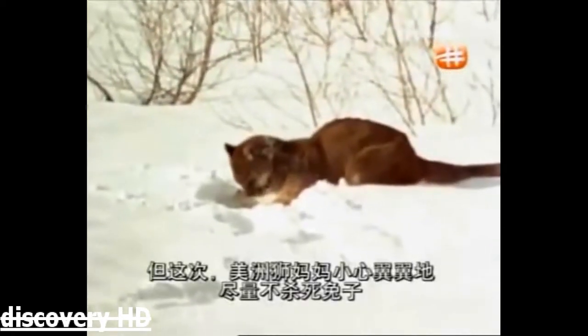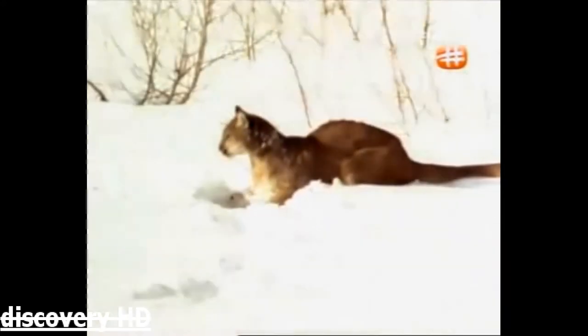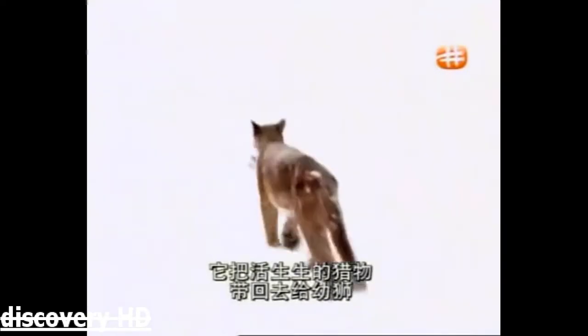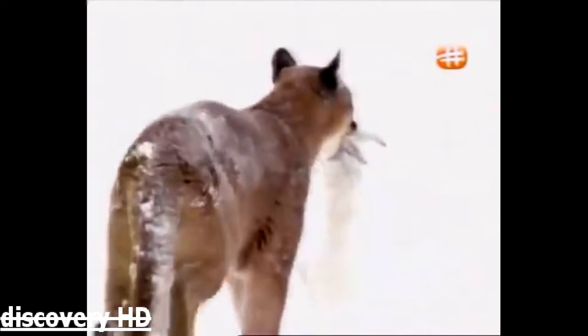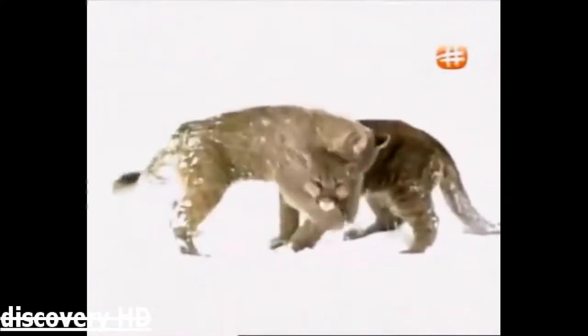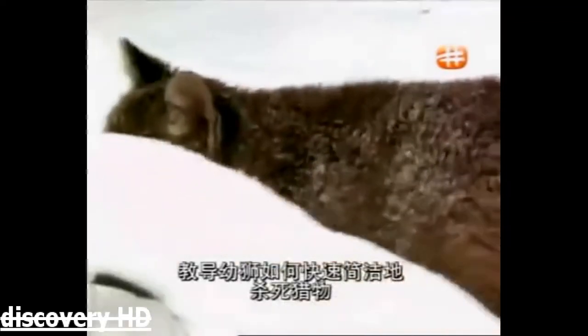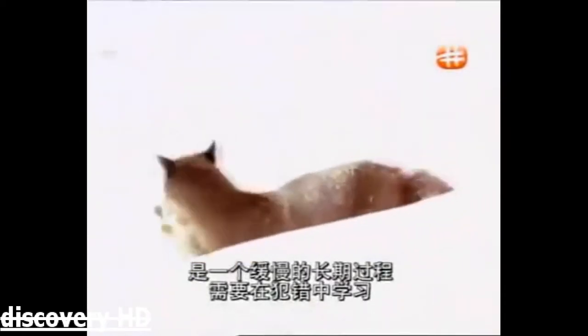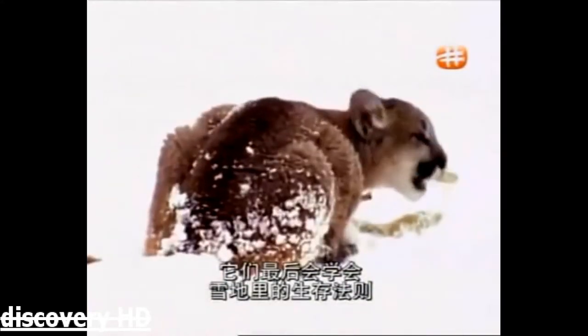This time, though, Mother is careful not to actually kill the hare. She carries the live victim back to her cubs so that they can have a bit of a practice in bringing prey down. Teaching her cubs how to make the kill quick and clean is a long, slow process of trial and error. But by copying their mother, they will eventually learn the rules of survival in the snow.